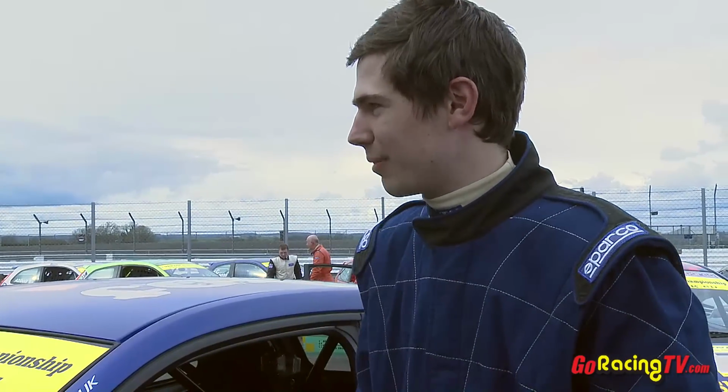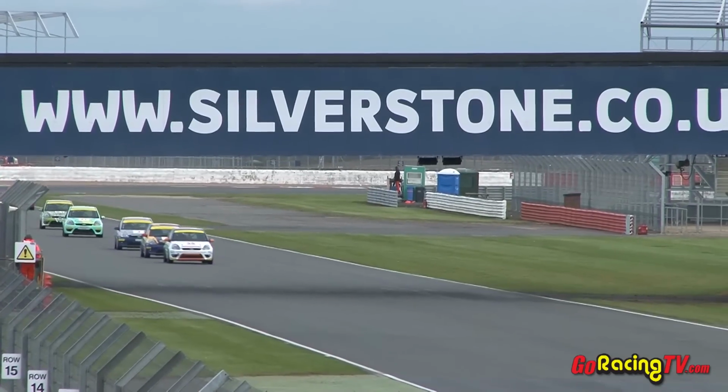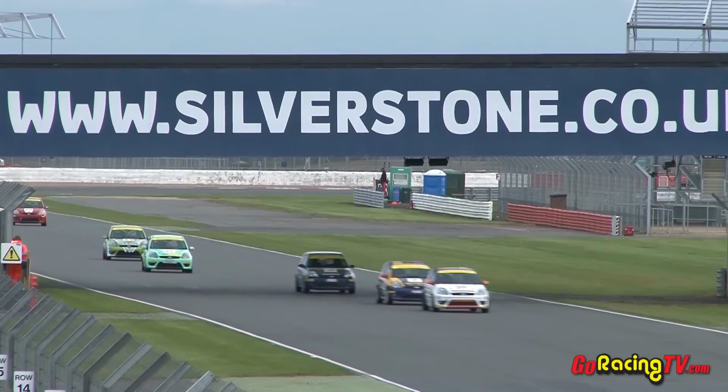Then I had a move into Brooklands, I think it was on the second lap, and then John behind me, when he was in my tow, I couldn't get away from him because he kept drafting me on the straight, catching straight back up again. But once I broke the tow, I managed to ease away, and then it's just maintaining the gap really.